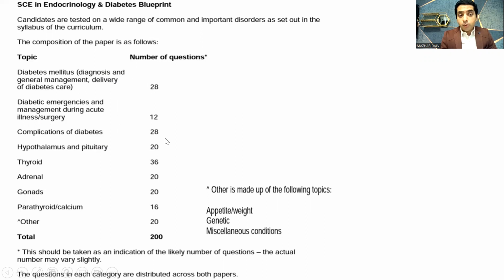This itself forms around 68 questions out of 200. So that's a major chunk of the total 200 questions. And that is why the two sets of guidelines, the NICE guidelines and the Joint British Diabetes Society guidelines, become extremely important to know in detail, along with the whole diabetes portfolio. So out of the 200 questions, 68 of them come from diabetes.